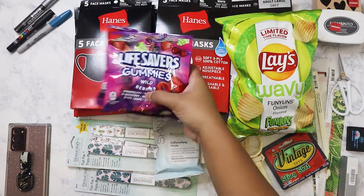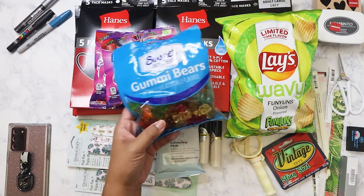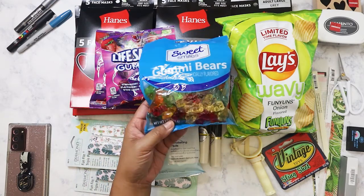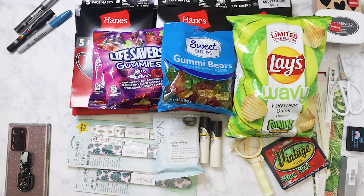I also picked up my favorite Lifesaver gummies, the Wild Berries, and I decided to try the Dollar General gummies. All three of these were a dollar. I did pick up some Welch's gummies, but I've already eaten those. So that's my haul from Dollar General.